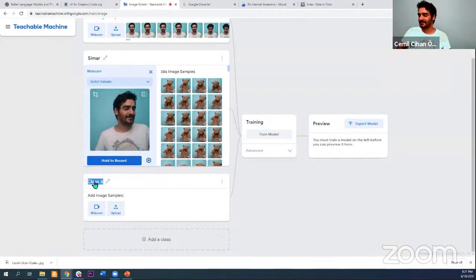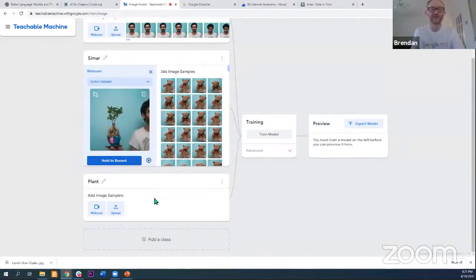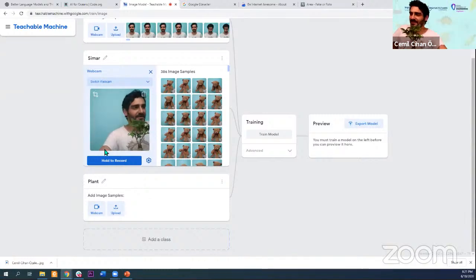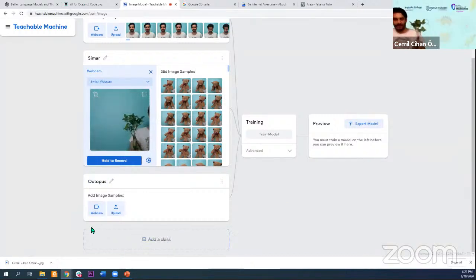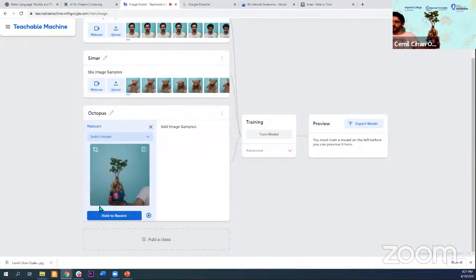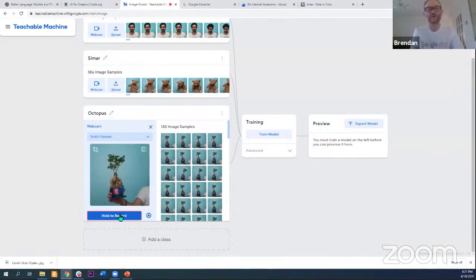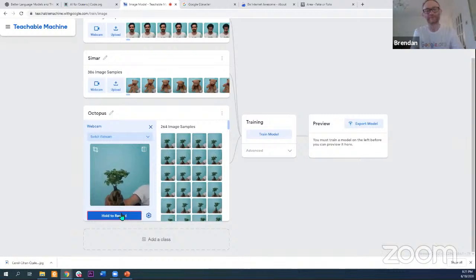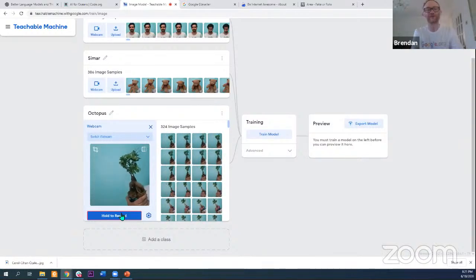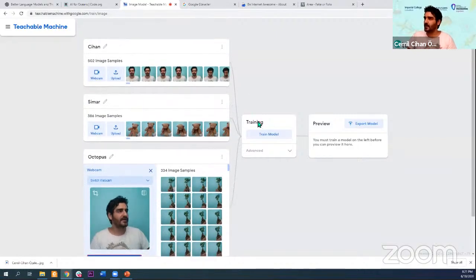And I will add one more class to my plant friend here. What's its name? So we can name him Octopus. I like it. Okay, so we are naming it, and I will open the webcam and maybe turn it around so we can see the other side. Yeah, a little bit in shot there. Okay, that looks good.